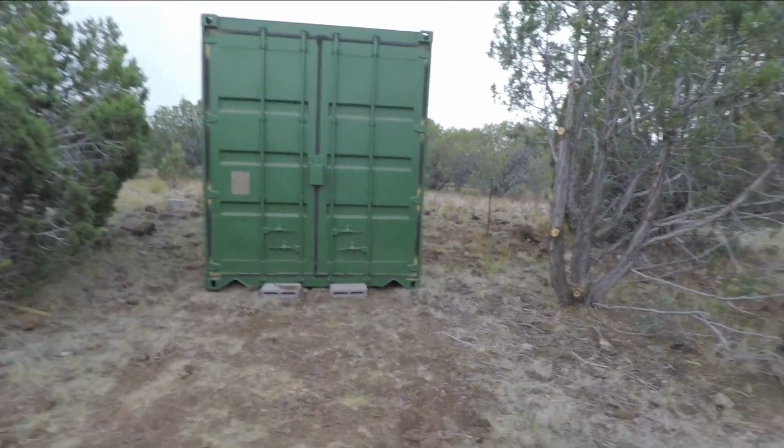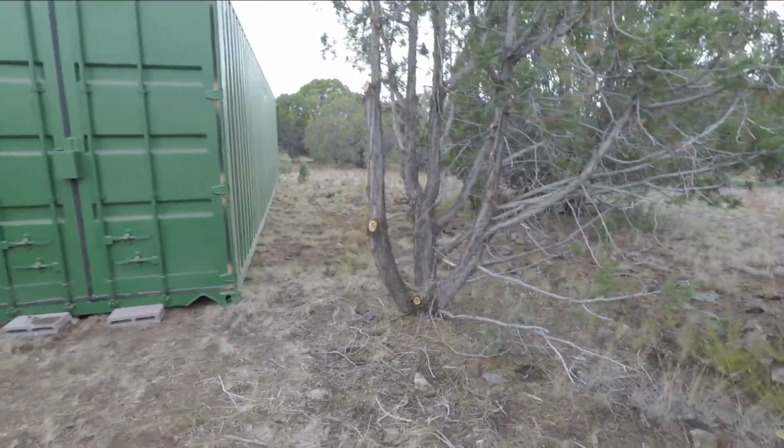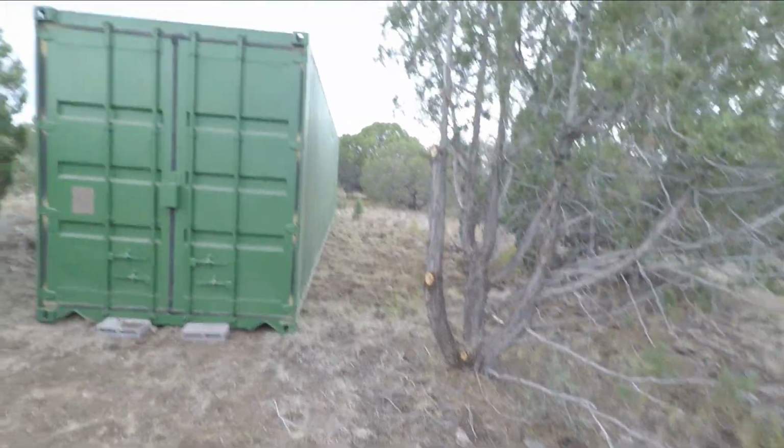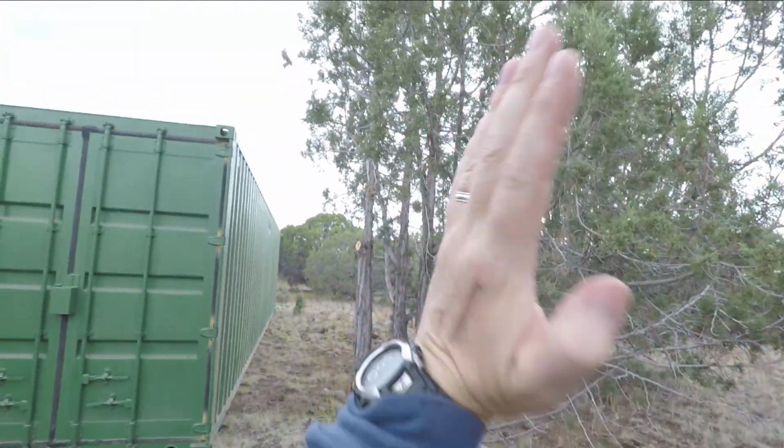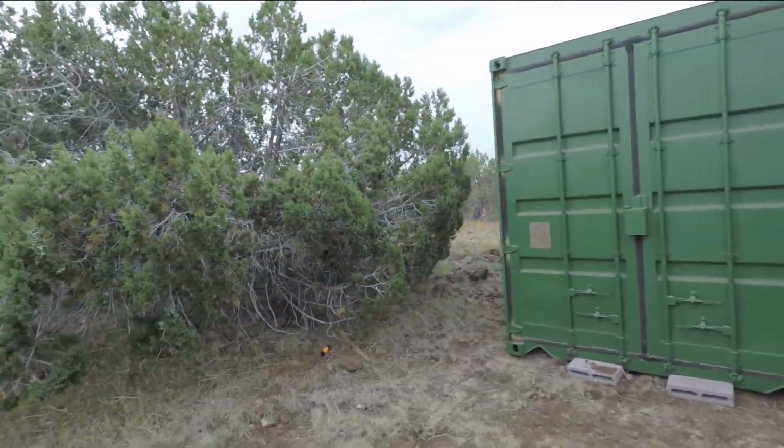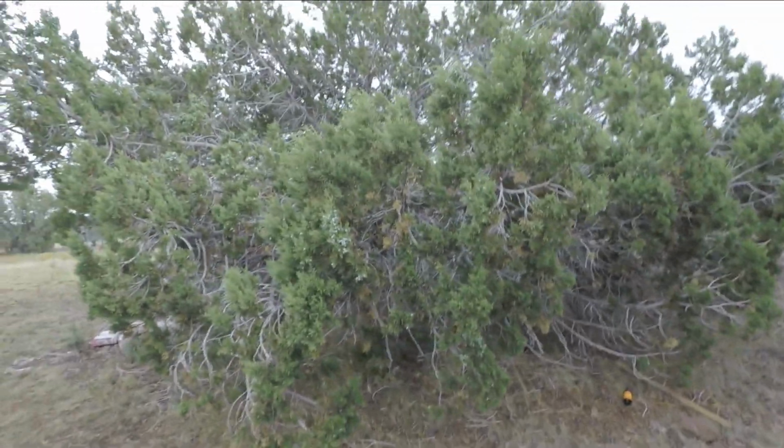So at some point I'm gonna end up taking this tree out here, and then there will be a lean-to style carport on this side all the way down, and I'm gonna trim up this tree eventually and do the same thing on this side. And now I'm getting wet.